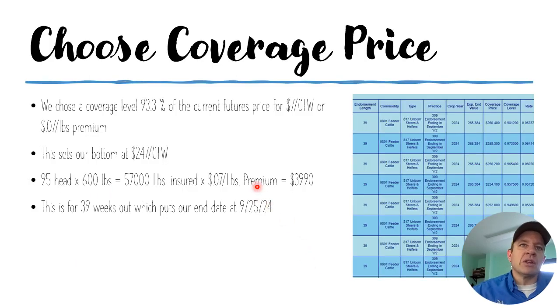So we chose the coverage level at 93%, like we looked at on that previous quote slide. That cost us $7 a hundred, or 7 cents a pound that we're giving up to be protected at $2.47 a pound, or $247 per hundredweight. So we've got 95 head at 600 pounds. That's 57,000 pounds of calves that we're insuring here in this example at 7 cents a pound premium. So it's going to cost us $3,990 to do this insurance. This is for 39 weeks out, which puts our end date for this endorsement at 9/25 or September 25th. So pretty close to when we're going to sell these cattle, right?